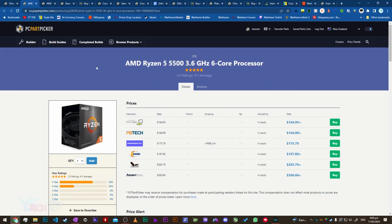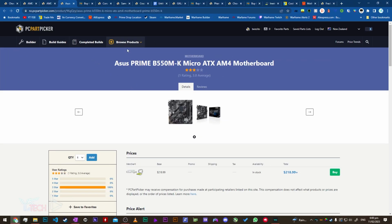Pairing the CPU up is an ASUS motherboard. So it's the ASUS Prime A520M-K Micro ATX motherboard. It's $218.99 at the moment, and that's really expensive. Motherboards seem to be very pricey in New Zealand at the moment. Over $200 for a basic motherboard is quite ridiculous in my opinion. But this Ryzen 5 processor will work straight off the bat with this motherboard, although it's pricey.